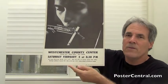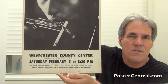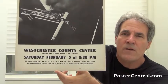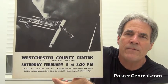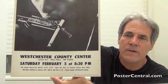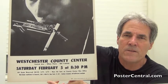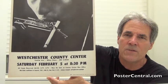And what's also unusual about it is that down below there, that venue information is in black ink. It's usually done in red on both the '65 and '66s, so that sort of sets this one a little bit apart. It'd be the black printing. And reading it for you there, as you can see, it does say Westchester County Center, Central Avenue, White Plains, and then the phone number is given. And then, of course, very boldly, Saturday, February 5 at 8:30 p.m. All seats reserved, scaled from $4.50 down to $2.75. And then, of course, the ways and places you can get those tickets.